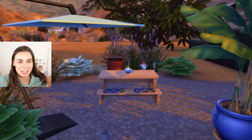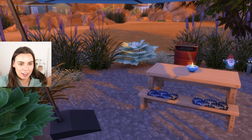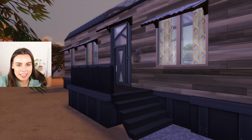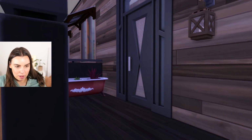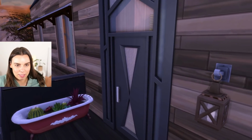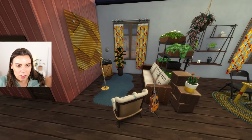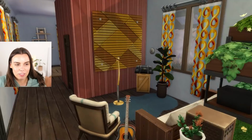So he's still got his garden gnomes. Nice citronella candle out here for any mosquitoes. He's already got an outdoor entertaining area. And then we go up this staircase. We've got some plants greeting us. Go through the front here. Whoa, cool roof, hey? So this is the lounge room.